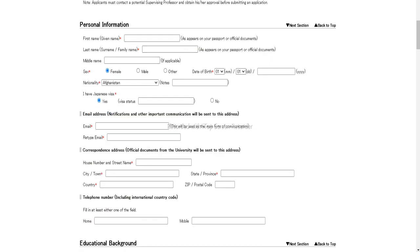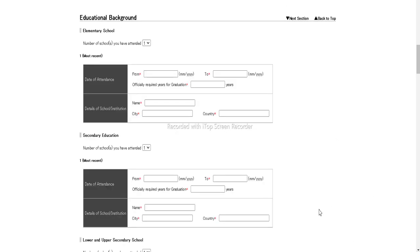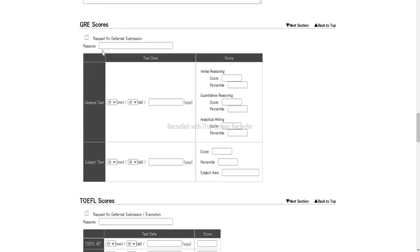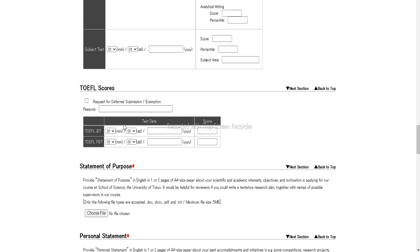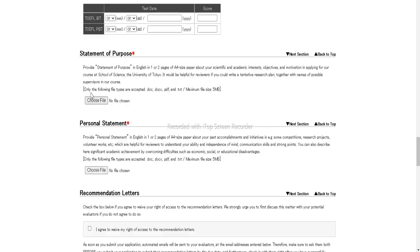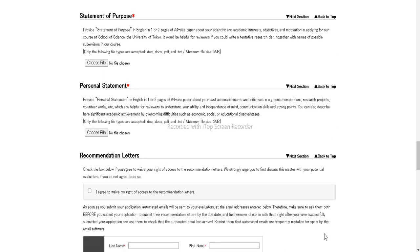Then submit the personal information here. After submitting personal information, now submit the educational background details. After completing school education details, submit. If you have GRE scores, you can submit that. Otherwise if you have TOEFL, you can submit that. Otherwise the exemptions.